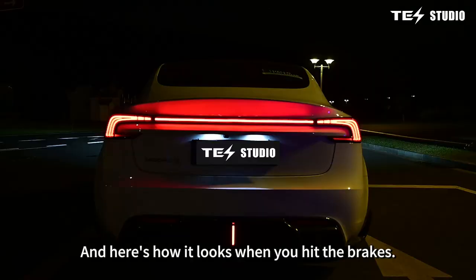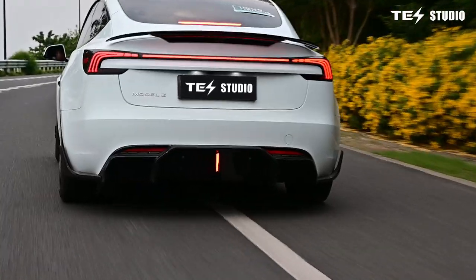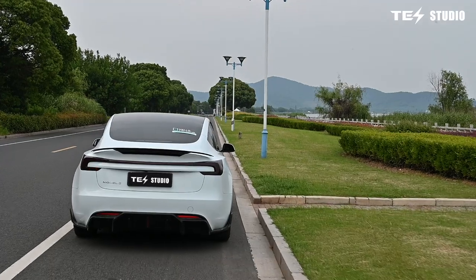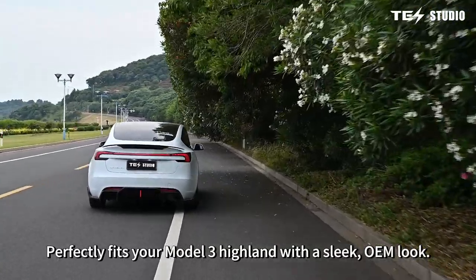And here's how it looks when you hit the brakes. Bright and clear. Turning left, turning right, no problem. This taillight handles it all with style. Perfectly fits your Model 3 Highland with a sleek OEM look.